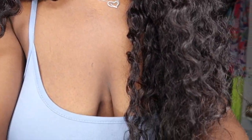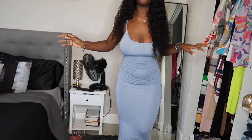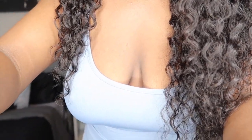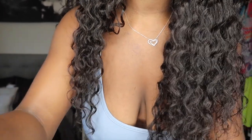I kind of just did a little TikTok of this dress. Let me show you guys this dress, because y'all, this dress is so freaking cute. Look, y'all, don't look at my saggy titties. But this dress is so freaking cute, y'all. It's so lopsided. Okay, this is not a good... Ow! This is ghetto. This is so ghetto, and I'm so hot.